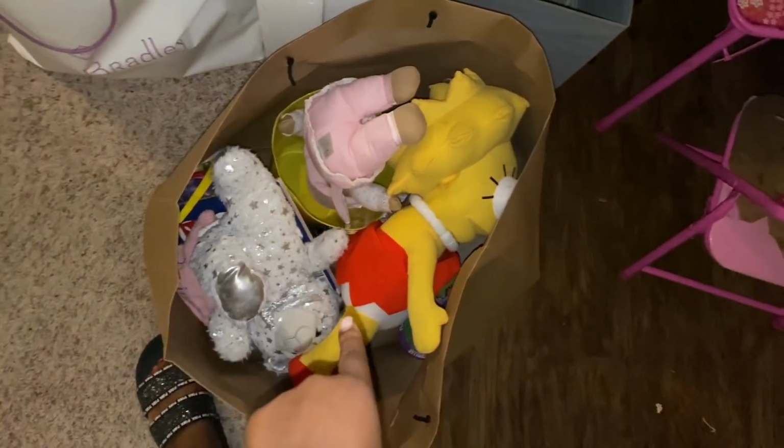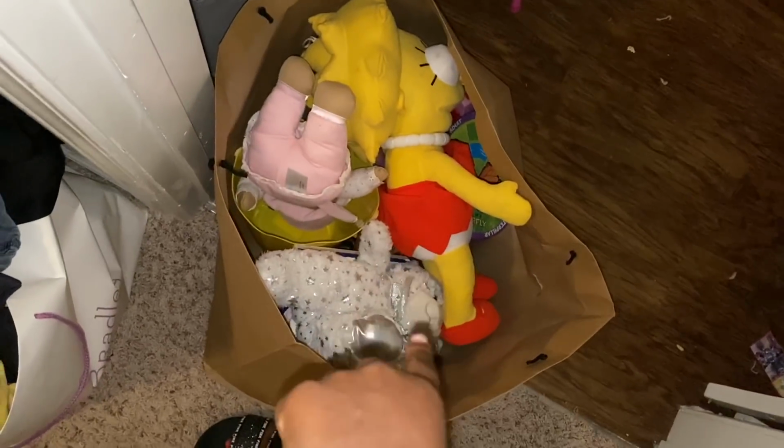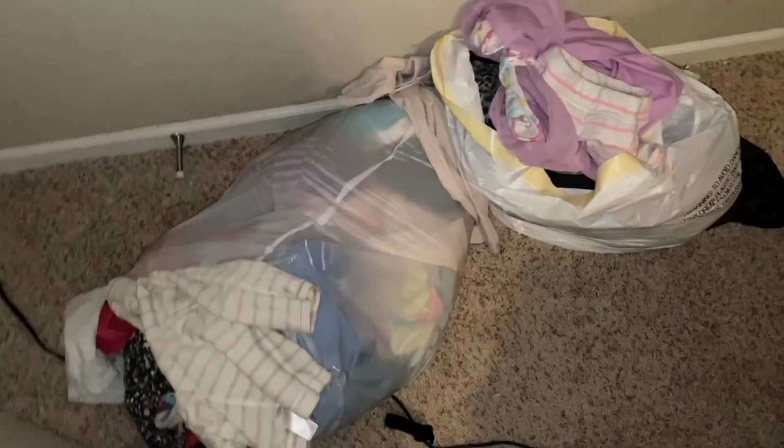And then in my room, this is a donation bag of toys. These 2 things, I'm going to try to sell. Whatever I can't sell, we donate. These 2 we're going to sell to Once Upon a Child. These 2 are clothes that are not good enough to sell, so we're just going to donate them.